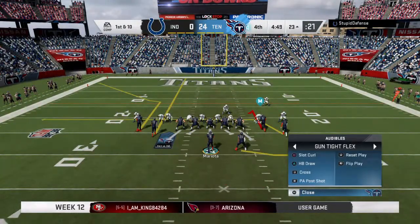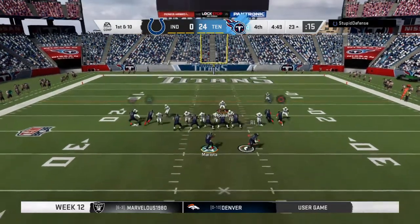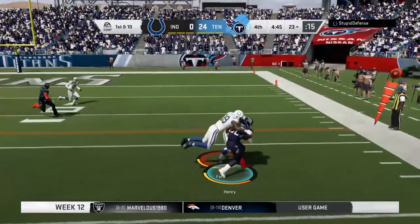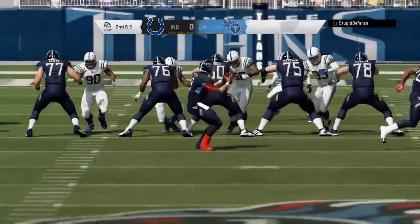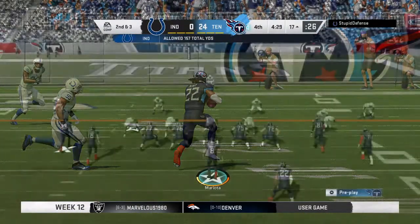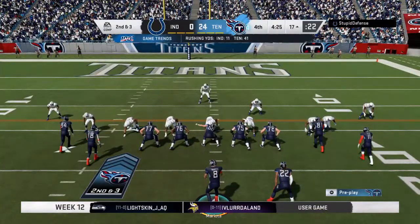Trying to shake off the interception from the last drive. He'll look to throw. And he'll get it down this time to the 17. 7 yards on the play, and that'll make it 2nd down. Able to get 7 on that 1st down pass play. 2nd and 3.